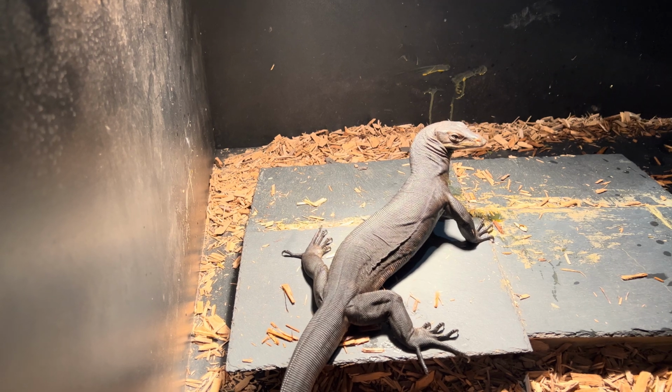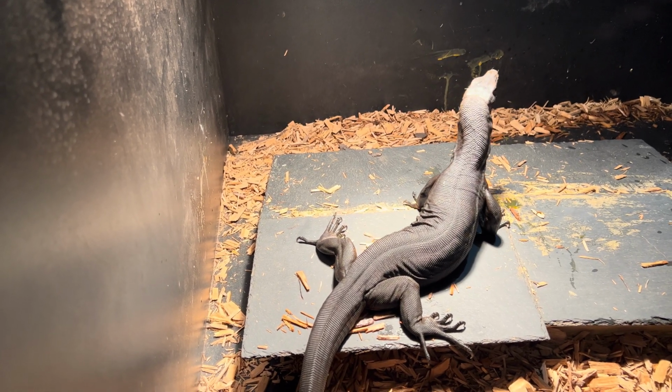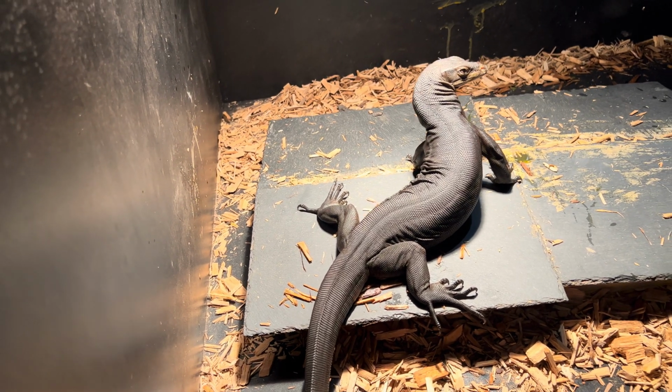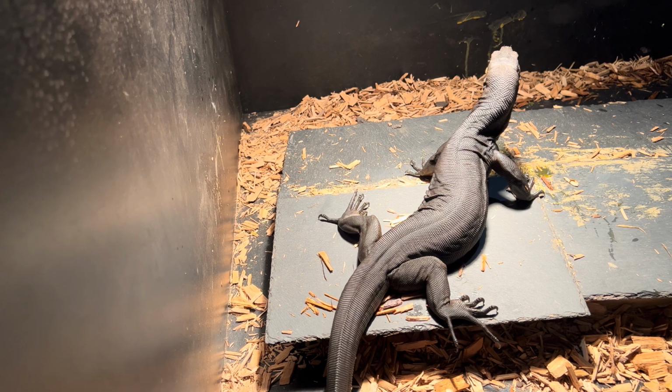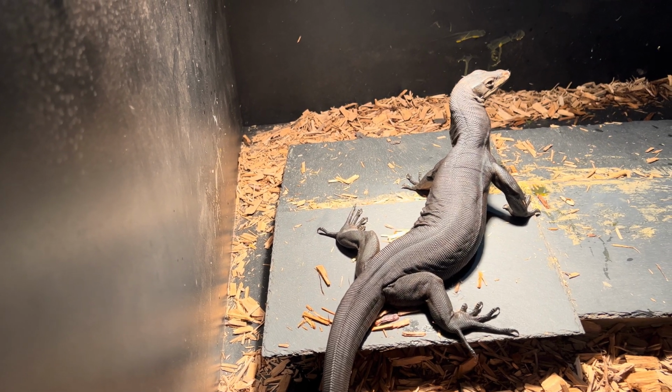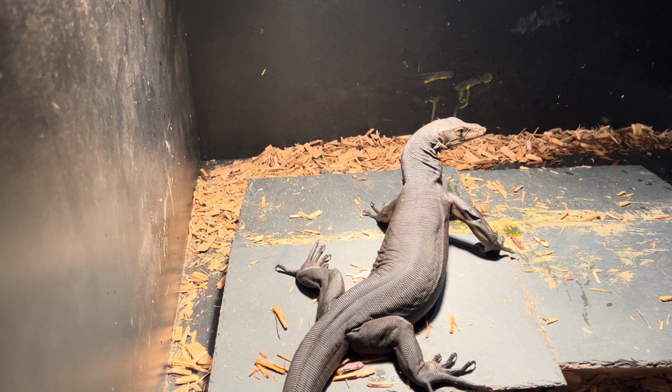So you can see him snaking that down. That's the biggest meal he's ever had, and you can see he doesn't really look bloated. He still looks nice, still has skin wrinkles. The skin's not all too tight, which means that he's doing good. Or she. I can't tell yet.